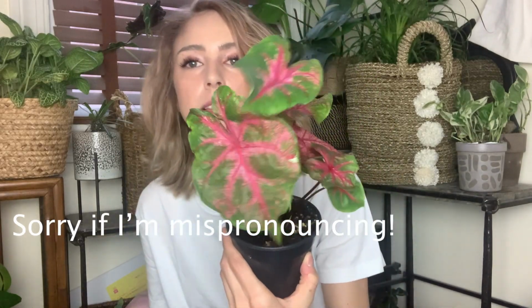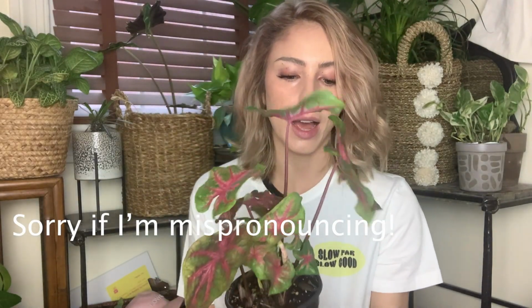So the first one is this Caladium. I don't know the specific variety of it, but I have never had a Caladium before because I've heard that they're extremely difficult to take care of indoors. And I got one during this summer so that I could keep it outside because it really likes hot temperatures and it likes to get a lot of bright light. And so I got one in the summer thinking maybe I could learn to care for it during the summer and then slowly transition it into the house. I don't know my logic behind it. I've always wanted one because they're beautiful.